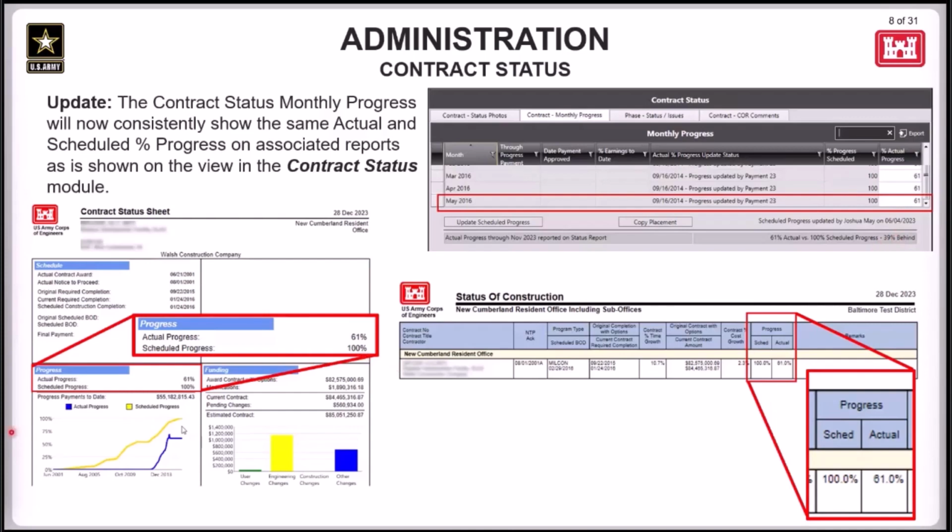On the slide, we're showing the contract status module, and it shows the actual progress percentage at 61%. And then in the contract status sheet, that is also showing up the same way as it shows in the contract status module. And then in the status of construction summary report, it's also showing correctly.